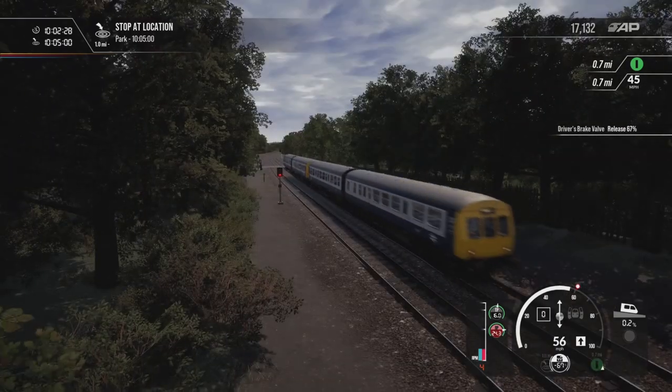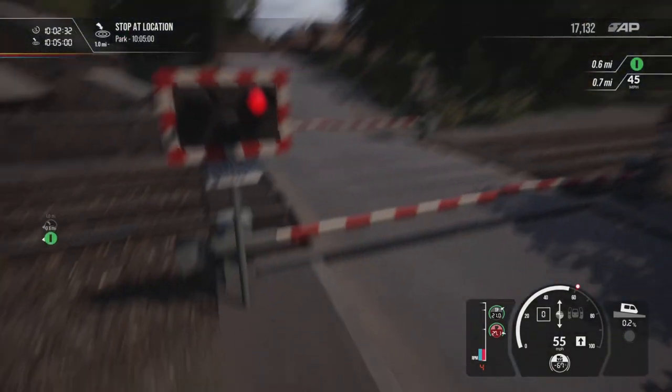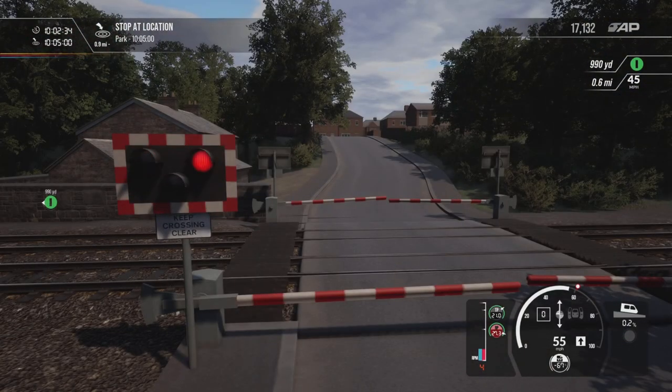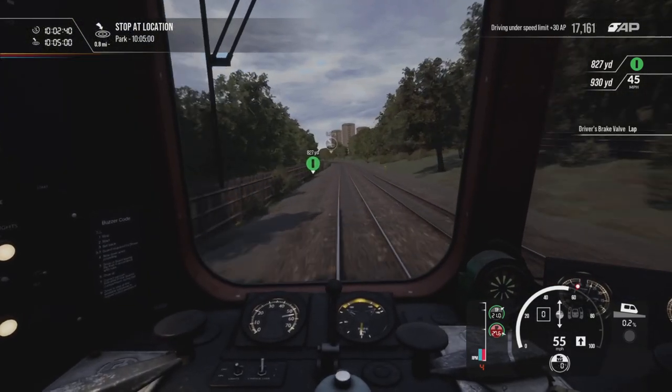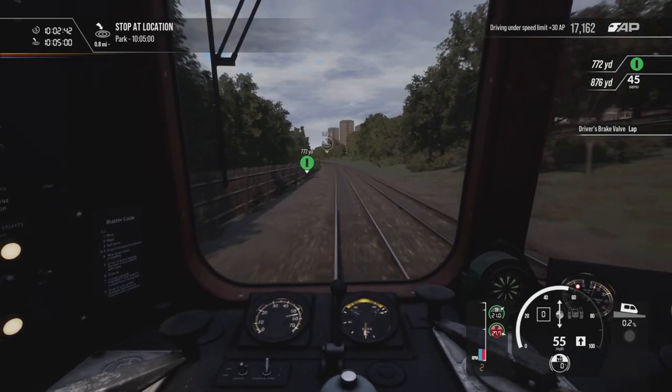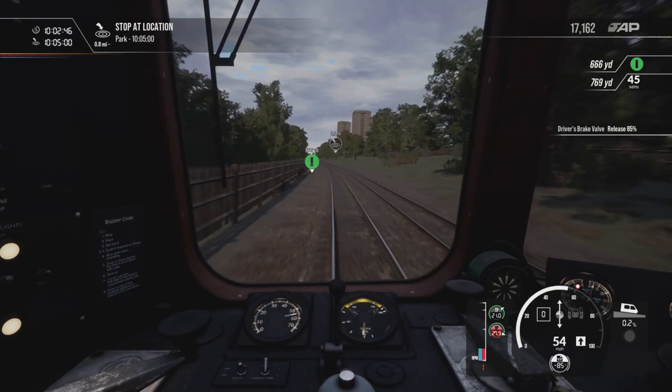Oh yeah, you never know, soon we might be getting these going up and down. How cool is that? That's going to be good, isn't it? From what we've seen on Southeastern High Speed. Right. Now approaching Park.